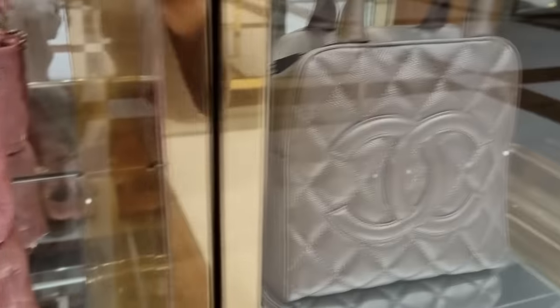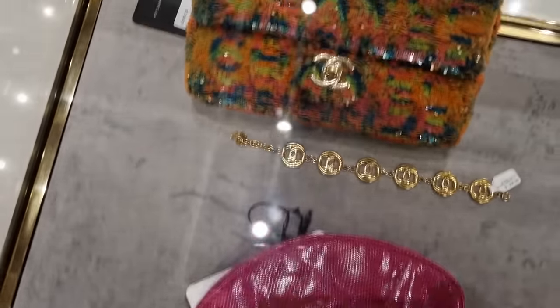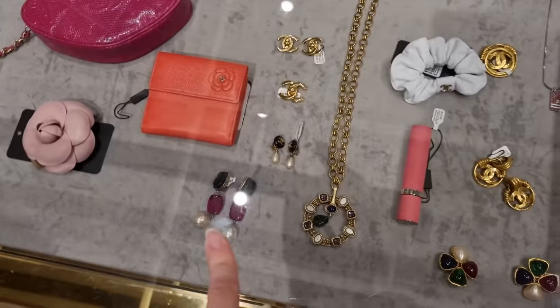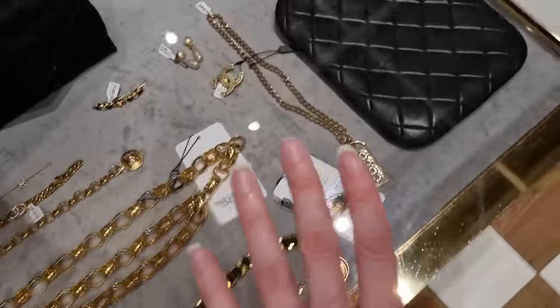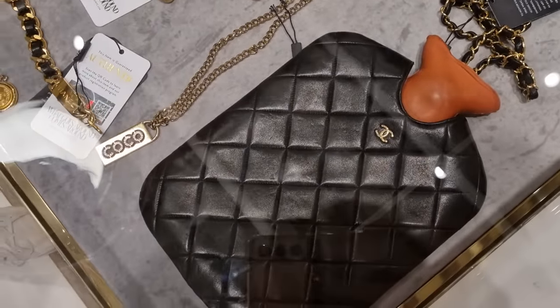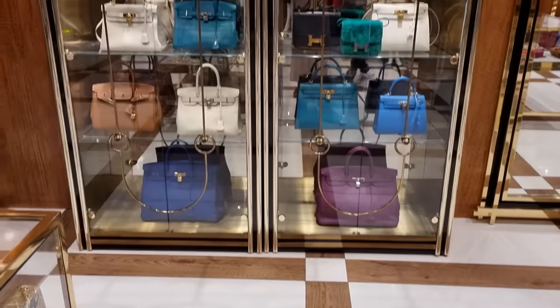Oh, even the vintage ones. This is like a lizard as well. Lizard, so many exotics. And look at this sequins beauty. Absolutely gorgeous. Oh, Schnuckel, a hot water bottle from Chanel. Oh my god, that's incredible. I want that.